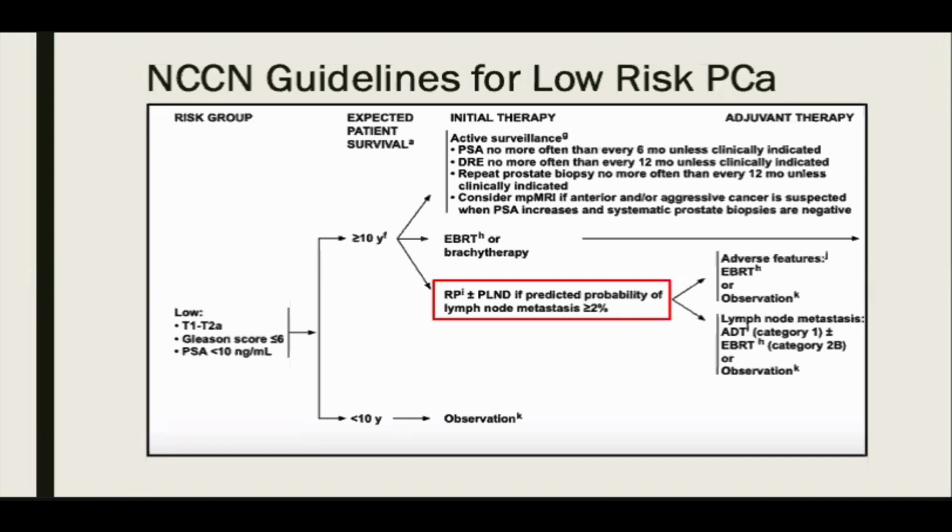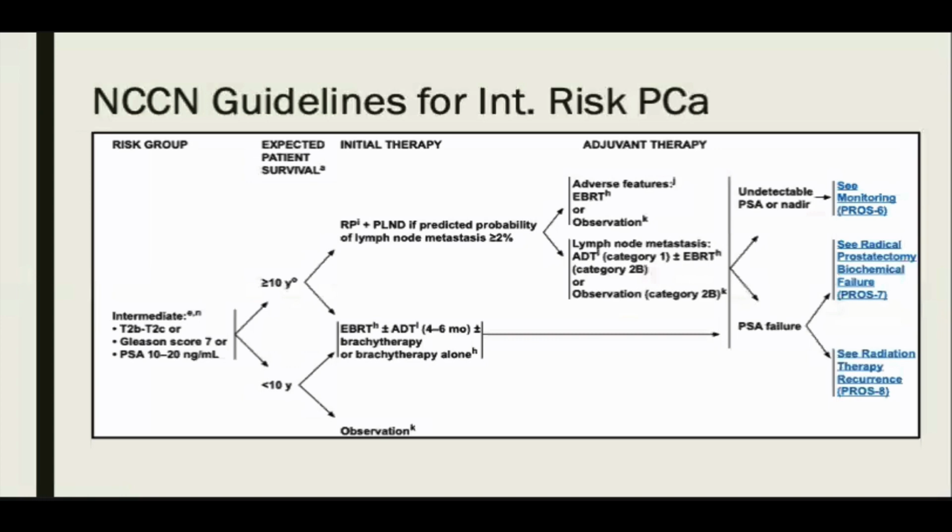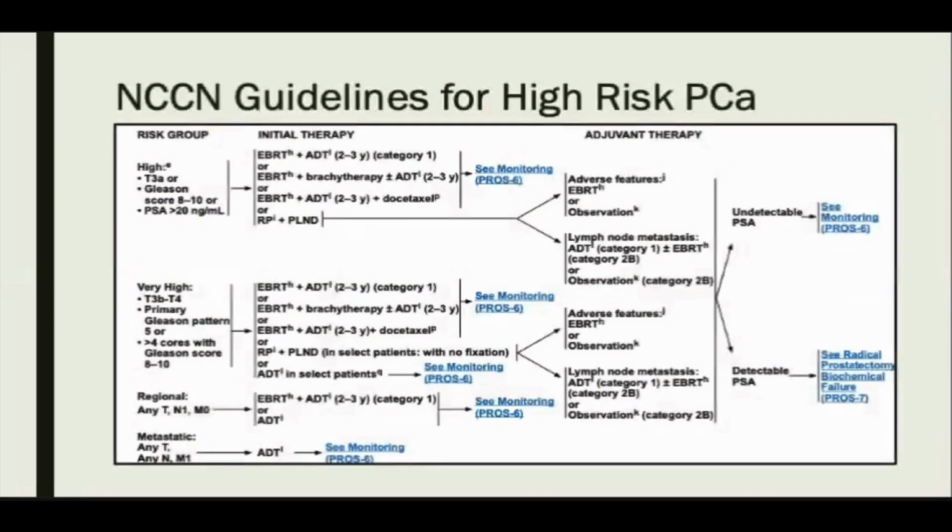And this is in line with the EAU, AUA guidelines who don't recommend pelvic lymph node dissection in low risk category prostate cancer patients. But of course, as you go higher up, intermediate risk, now you have the T2B, T2C, or Gleason score 7 or PSA 10 to 20, then the standard of care if you're performing a radical prostatectomy is to perform a pelvic lymph node dissection. And certainly for the high risk and the very high risk, the same management is recommended.